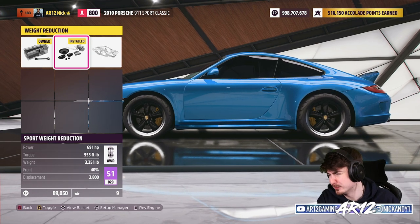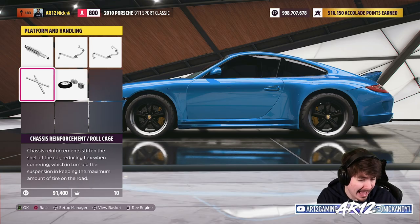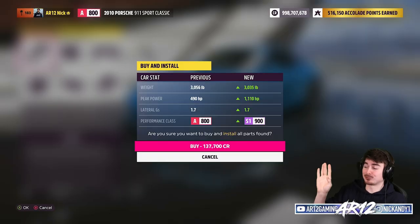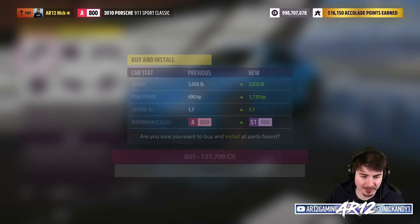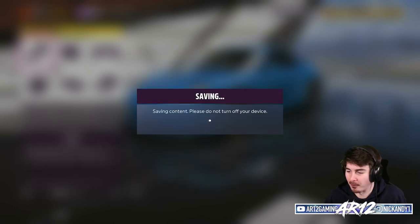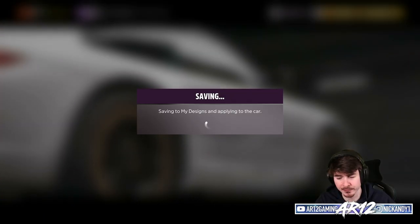Unfortunately, now we've got all-wheel drive, so we're still going to be a little bit on the heavy side, but not bad. After all of our upgrades, no joke, with every single power upgrade applied, top of S1 class, perfectly. 1,100 horsepower, 3,000 pounds. Beautiful. Beautiful car already. What does that say? Fire, what did you write on the side of your vehicle?